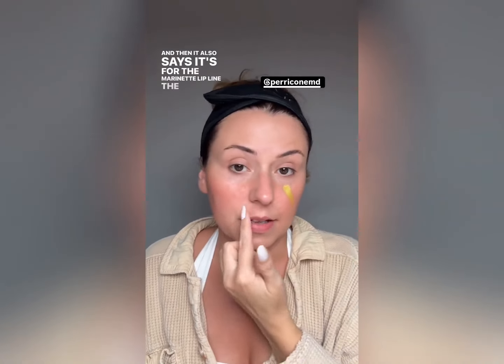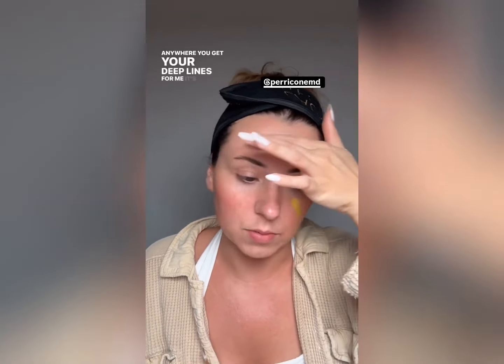And then it also says it's for the marionette lip line, the lines here, really anywhere that you get even 11s, anywhere you get your deep lines. For me, it's really my forehead. So I'm super excited. I bought it. It's going with me. I see a difference. 11 out of 10.